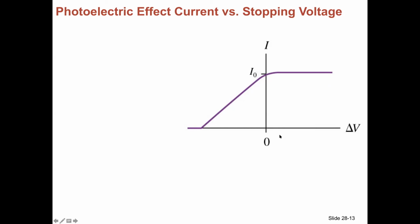And what we see is that if we apply positive voltages, we don't affect the current all that much. We only have so many electrons being released by the light hitting the plate. So we can apply this voltage, but the current doesn't increase. So this is clearly a system that doesn't follow Ohm's law. However, if we start applying a negative voltage, we start slowing those electrons down, and we slowly but surely decrease the current. And that we can see here.